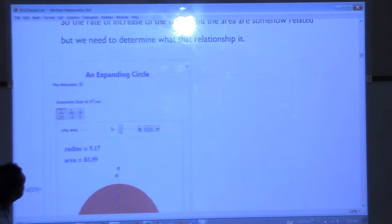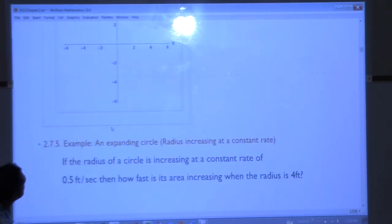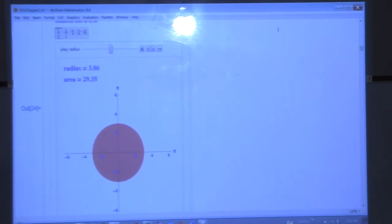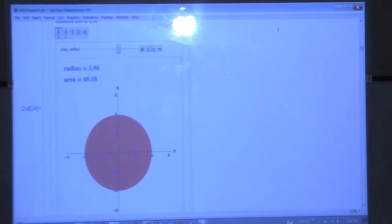Now, we're going to look at a different problem. Still doing a circle. I'm just going to play this one, and I'm going to see if you can tell me the difference between this one and the previous one. I'll give you a hint. Something is changing at the same rate all the time. This time it's the radius.